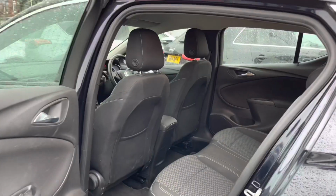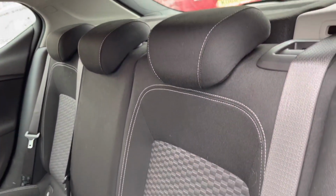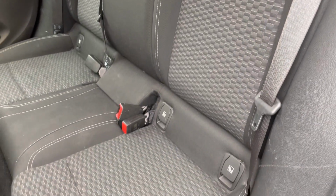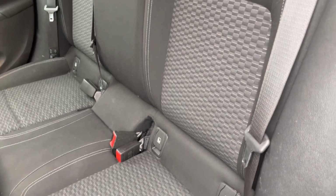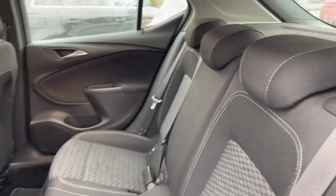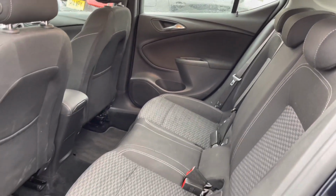Now let's take a look inside to the rear of the vehicle here. Here inside you will find your very nice pleasant cloth seats with a nice pattern in the centre. There are ISOFIX points on the outer seats, so you can easily fit a child seat into the vehicle and be sure it's safely secured in for peace of mind. You do have a nice amount of space here for rear passengers to travel comfortably.